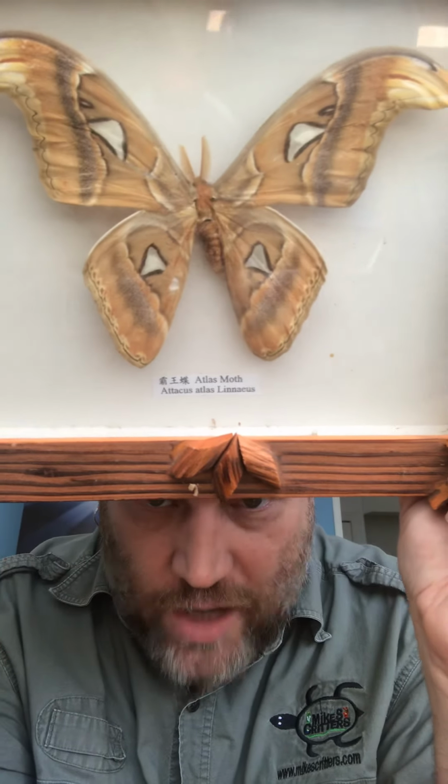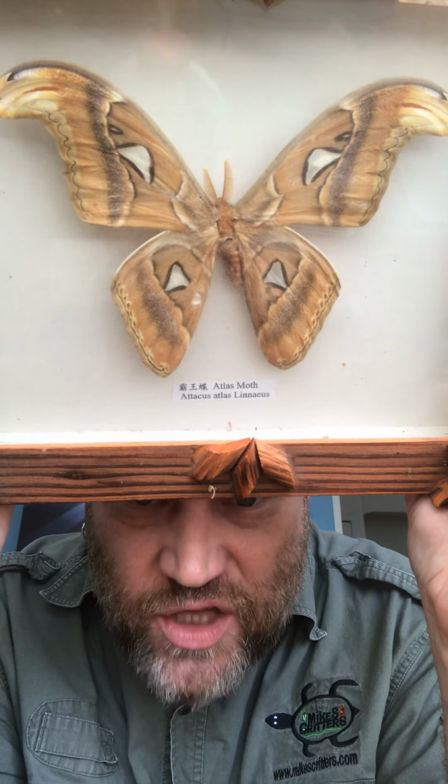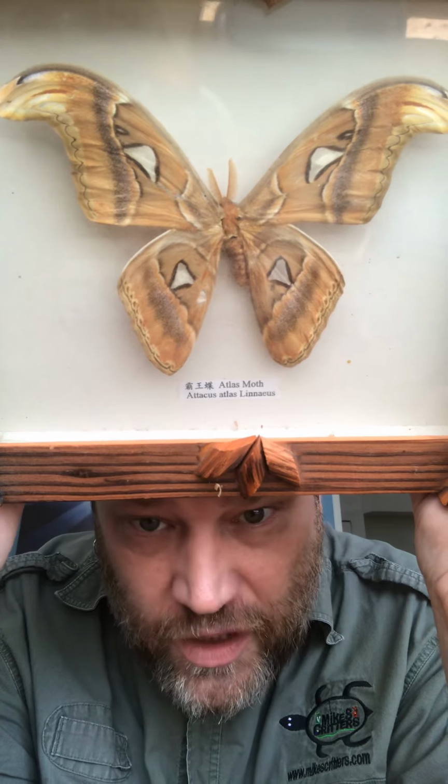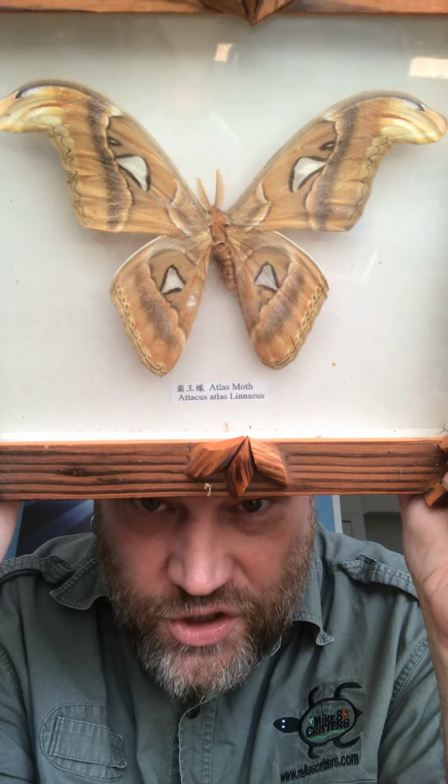Hope that was neat meeting that one. And another one, we've got an Atlas moth here. This is the largest species of moth in the world. They come from Southeast Asia in the tropical rainforest.